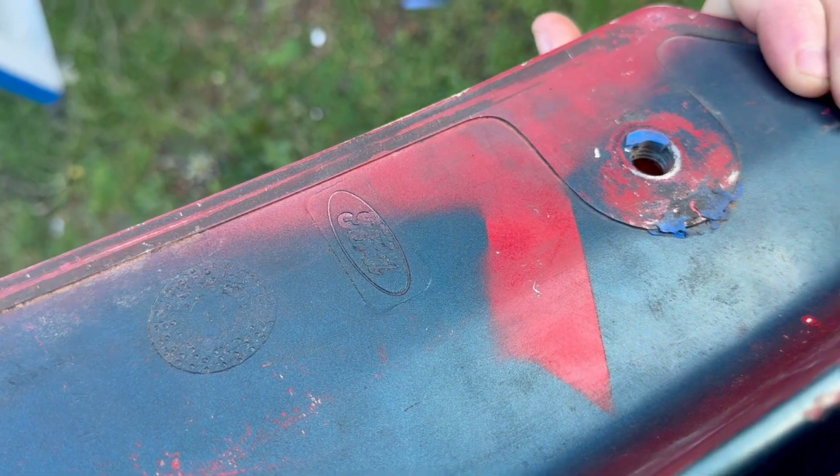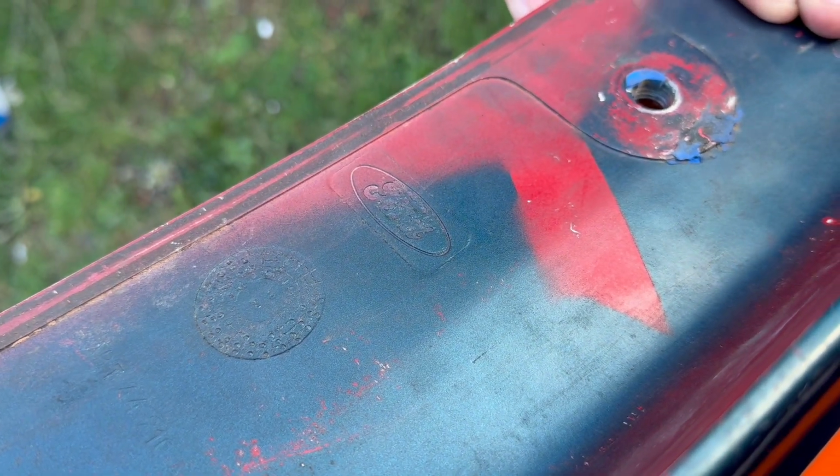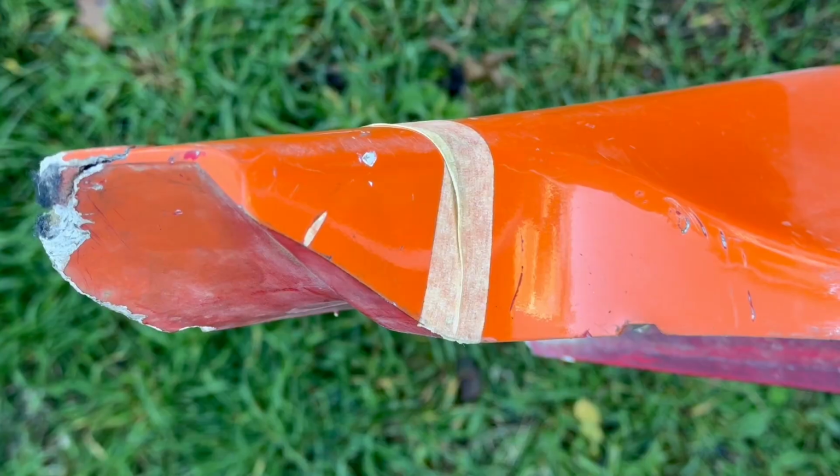There we have it, fellas. The original spoiler from the car, still with scratches and damage on it. I am chuffed to have this. I love little bits and pieces like this. I'm going to be building a garage soon, so this will be going on the garage wall as a display piece.